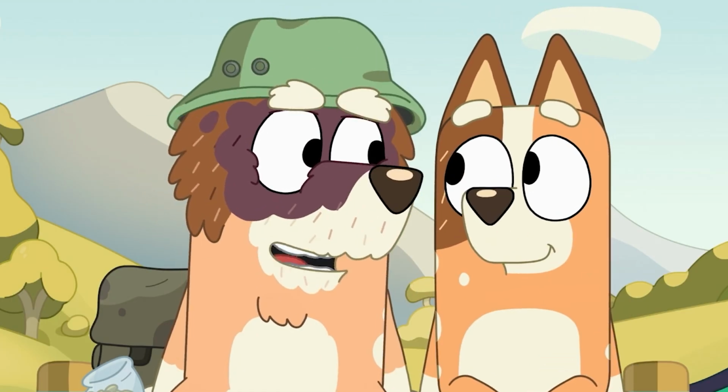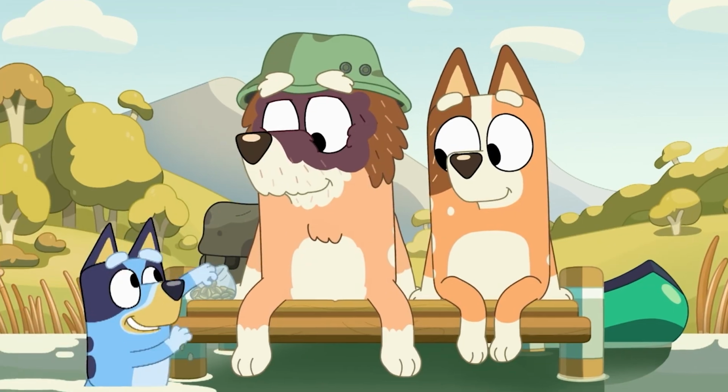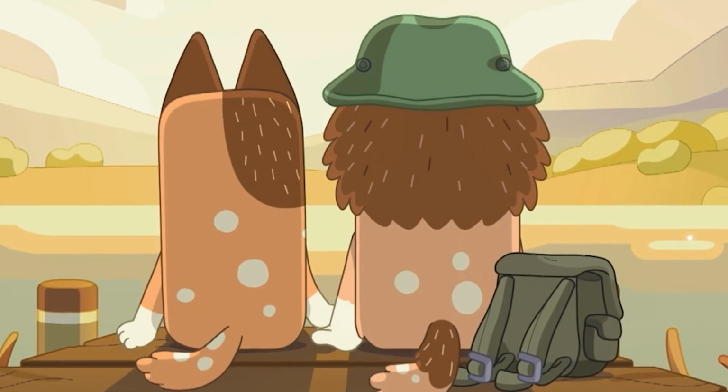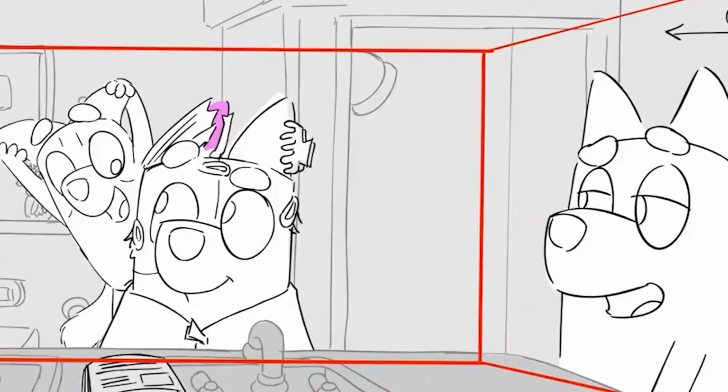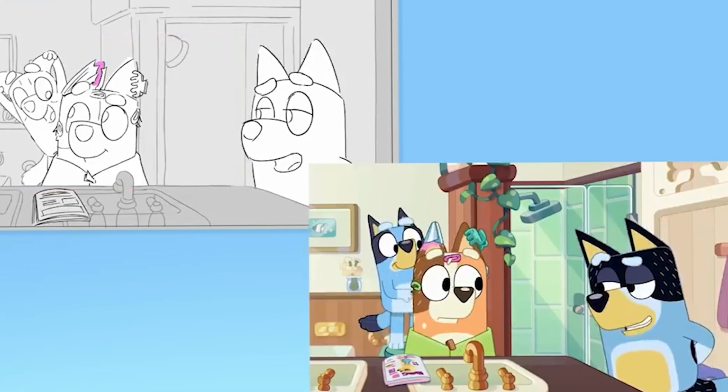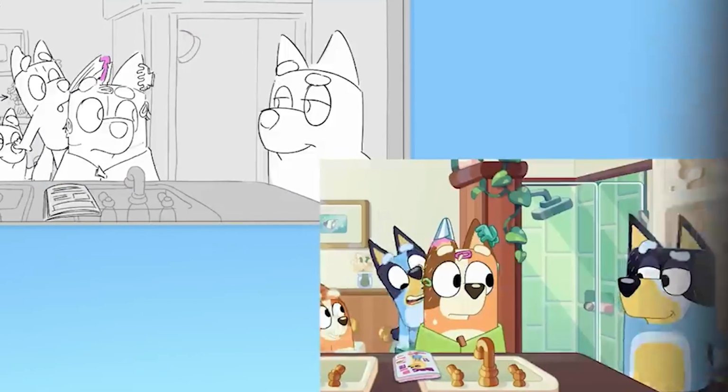Next time you watch Bluey, keep an eye out for more details like this. They're easy to miss, but they add so much to the story. These little touches are part of what makes Bluey special. They show how much thought goes into every part of the show. Now let's take a step back and look at how Bluey connects to the bigger world of TV.